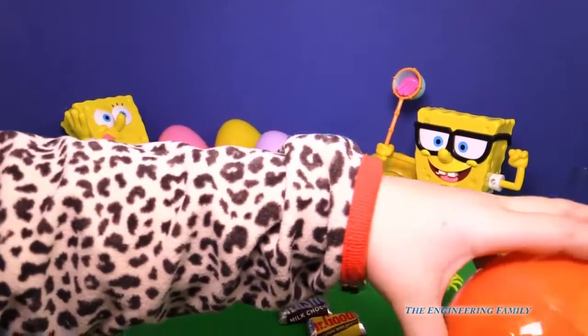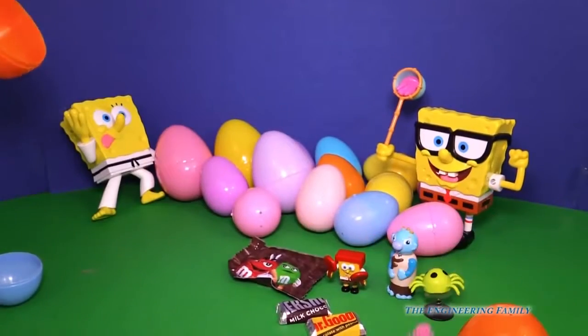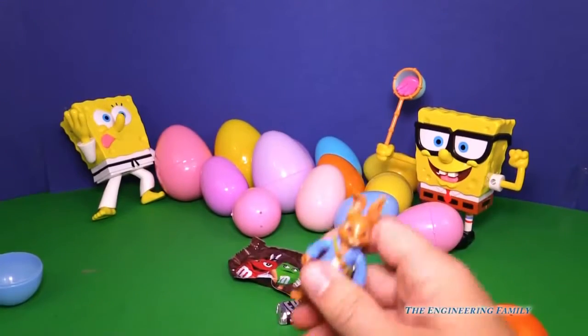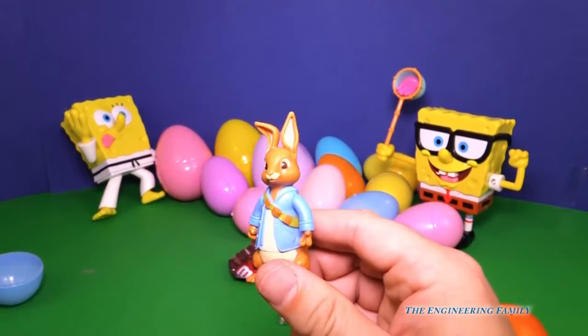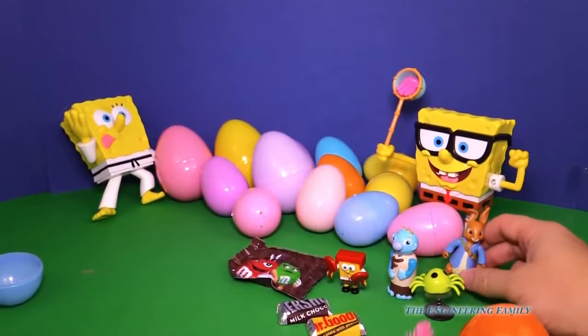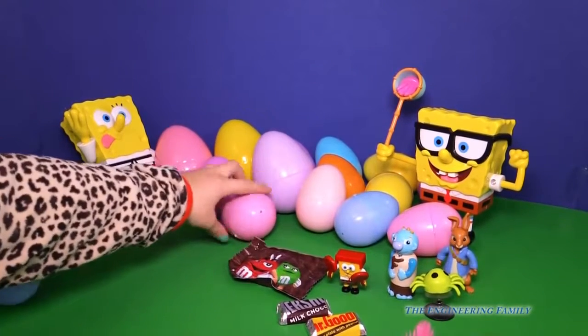Ta-da! Well, that's a big egg. SpongeBob SquarePants, SpongeBob Peter Rabbit. Peter Rabbit! Peter Rabbit. That's right. I like Peter Rabbit. We're going to put him right back there. But we got a lot more people to find from SpongeBob SquarePants.